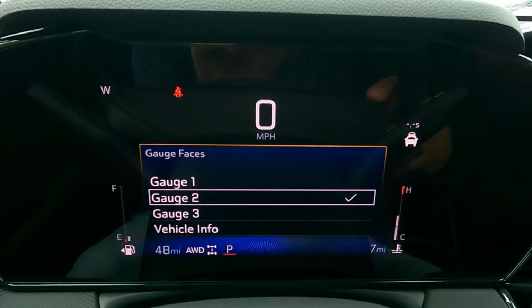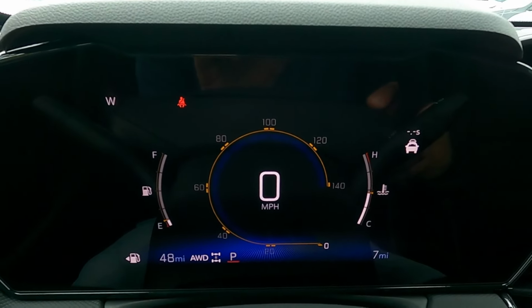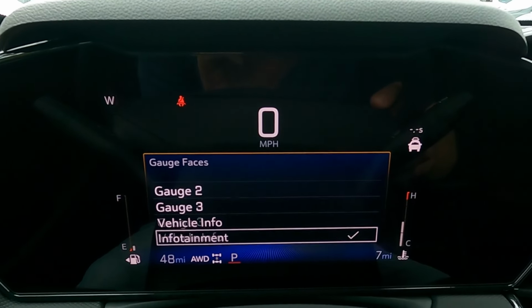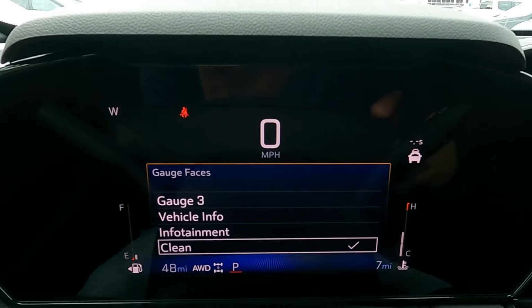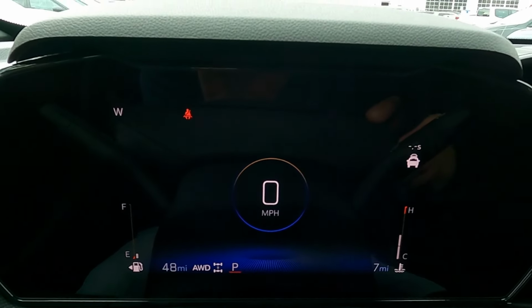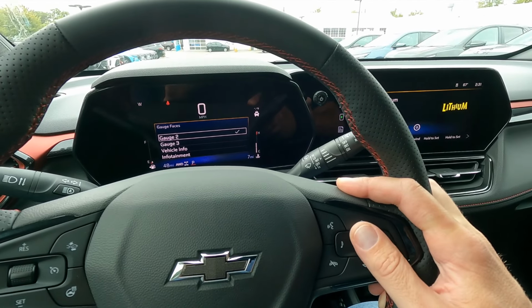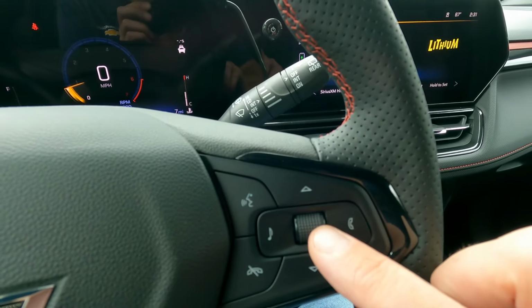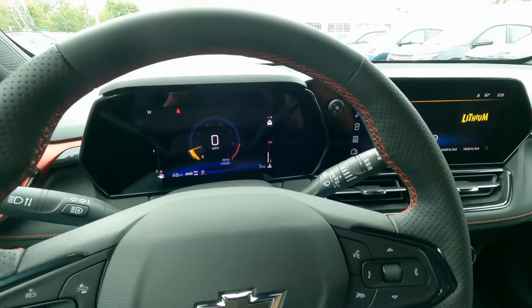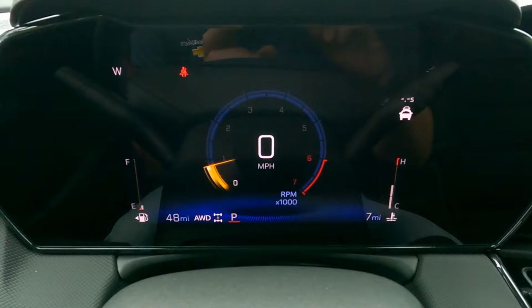So you have a view of where your fuel gauge is, your coolant temperature is. You have a couple different options. They have one they call clean, which is very simple, essentially a speedometer in the middle of the screen. So a little secret button there that not many people know about unless their salesman tells them. Again, just press and hold that wheel down for a couple seconds and then let it go and you'll see those options come up.